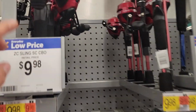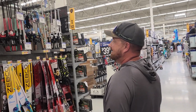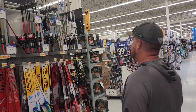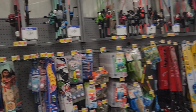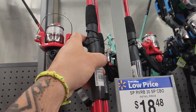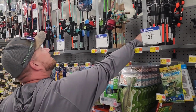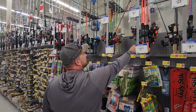Here we go. Here's a 998 Zebco for you. Oh man, look at that white one. That's awesome. That's neat. I think I might go cheap and waste more on my baits. Oh, look at this. I like this spinning reel. Oh, it's kind of short though. It is kind of short. I was just looking at this one here. That's kind of short. That's hard.